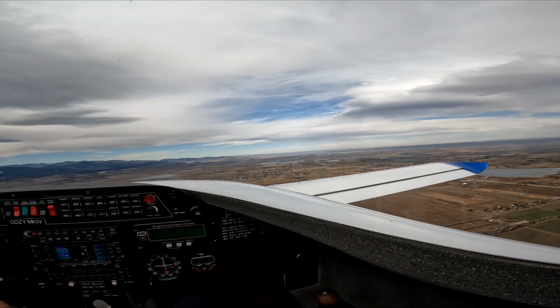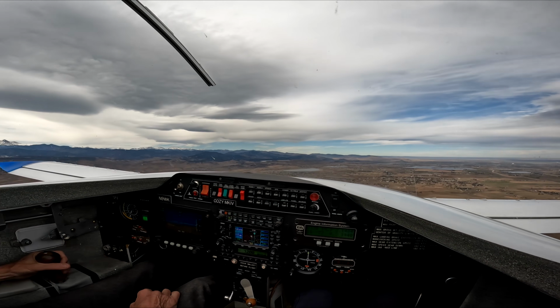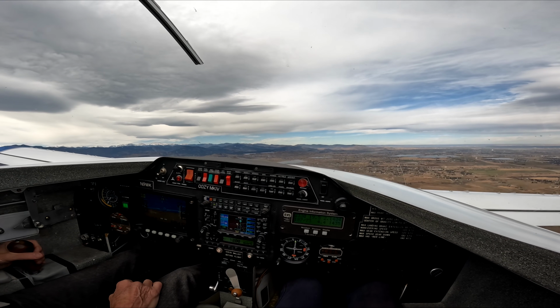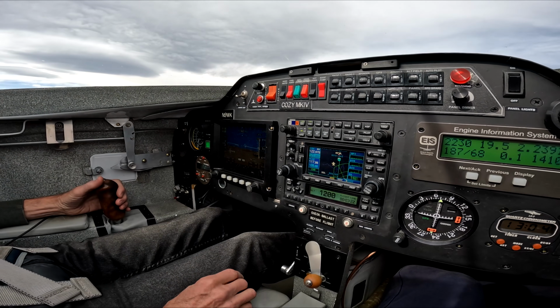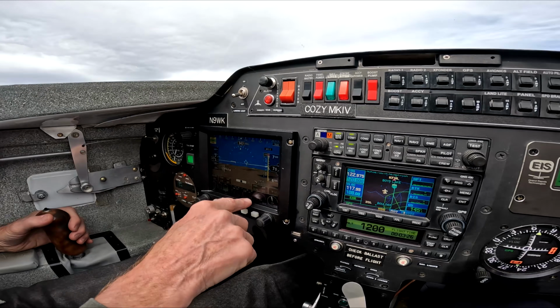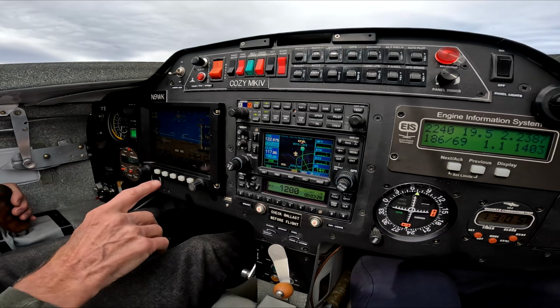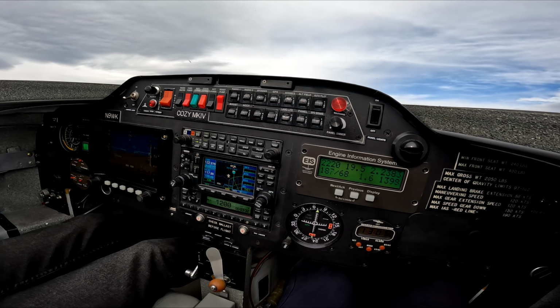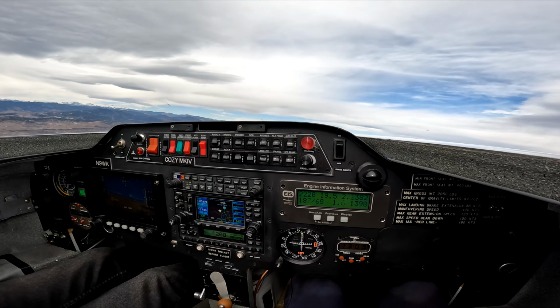Out here with NOCO, you have to stay 5 miles away from them. Usually it's like one box. So we're leaning the peak: one, two, three, four cylinders. Okay, the CHTs all come down right away. There's still some snow out there.